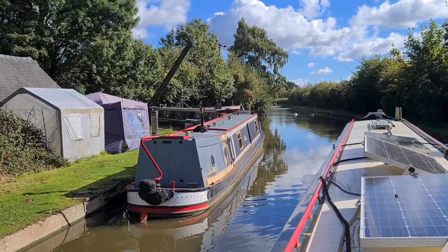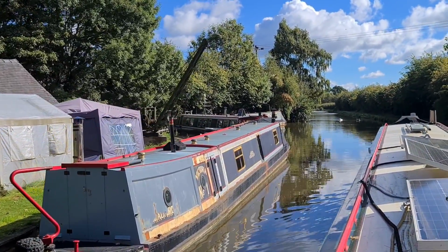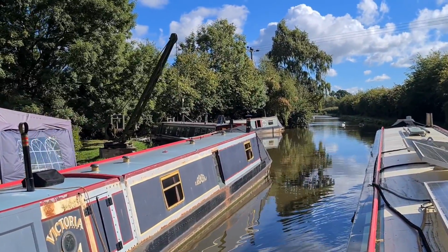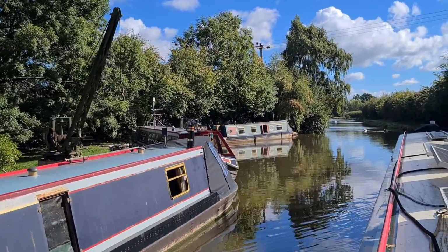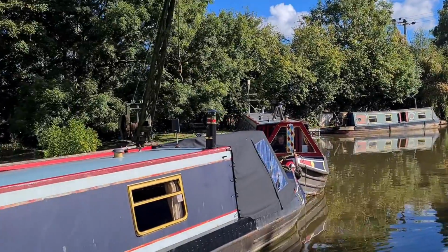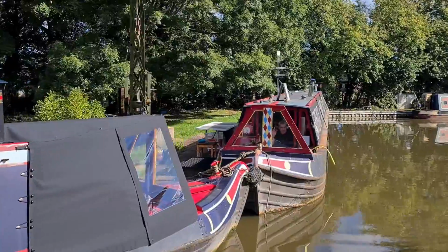Wednesday, and a lovely day today. I've been doing various jobs this morning, so it's about coming up to quarter to midday now, and we're just passing a business based on the Bethesda narrowboat where they make cratch covers, where in fact they made my cratch cover. That looks like a nice new one being finished off there now.